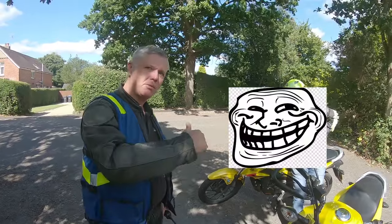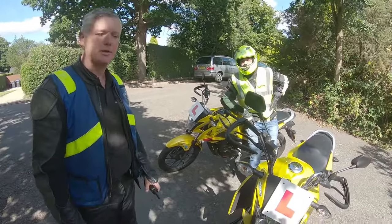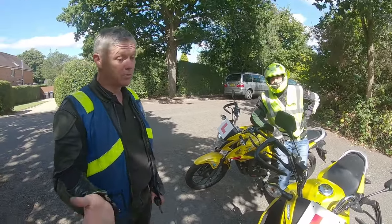That's fine. Apart from that, good. A little bit fast coming around that corner. So a little bit slower on the entry there. That's fine. Nice right turn though. Past the parked cars, all good.